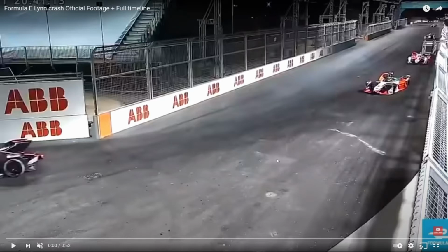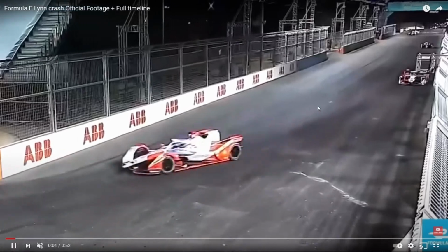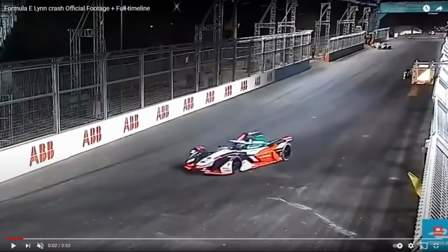It's very easy to really notice what happens. So we're gonna zoom in on, let me get my pen out because that'll be quite helpful, these two cars. Now, you can't really see them, but you will be able to see them fully on close up. So I'm gonna stop when he's going side by side. So this is Lynn right here, and on his left is Mitch Evans.